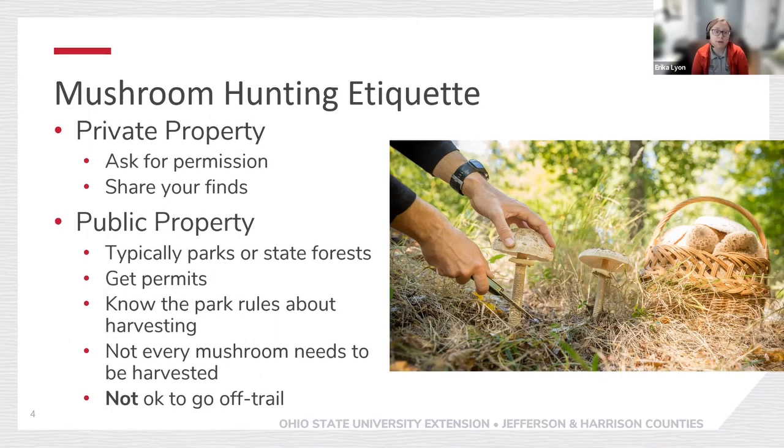If you're going on private property, always ask for permission. A lot of times we don't think about this, but there's a bit of a liability that's taken on by the landowner whenever someone goes onto their property. And then of course, there's the matter of, do they want you there or not? Are there any safety hazards? So it's just common courtesy to go talk to them. Most of the time, if you ask, a lot of them will let you go hunting.